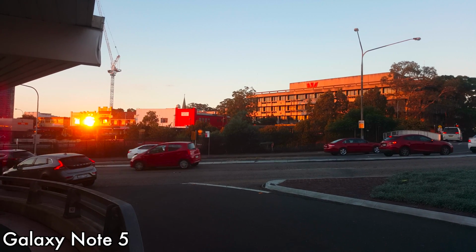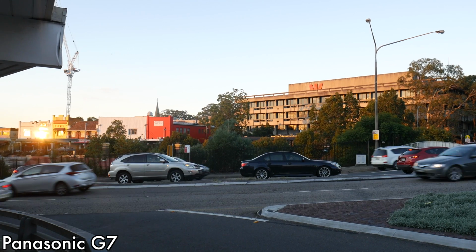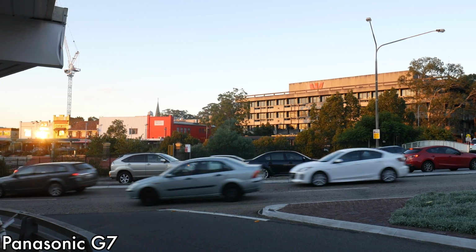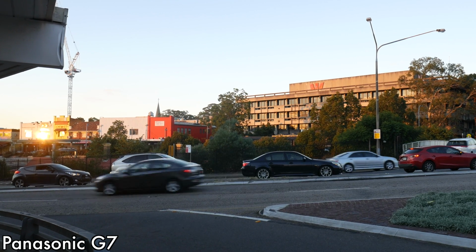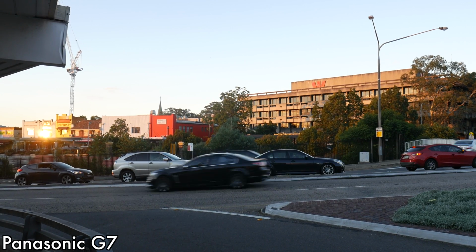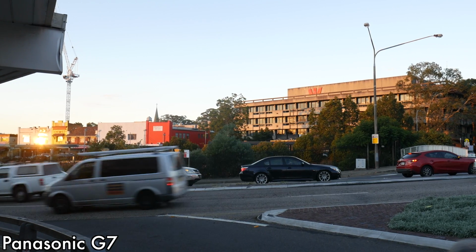And because of that reflection, again, everything has a sort of dark exposure. Let's go over now to the G7. It feels like now things are more controlled, and the reflection in the window to the left over there is also more controlled. It's not being blown out. And overall, it seems to be a more flat image.